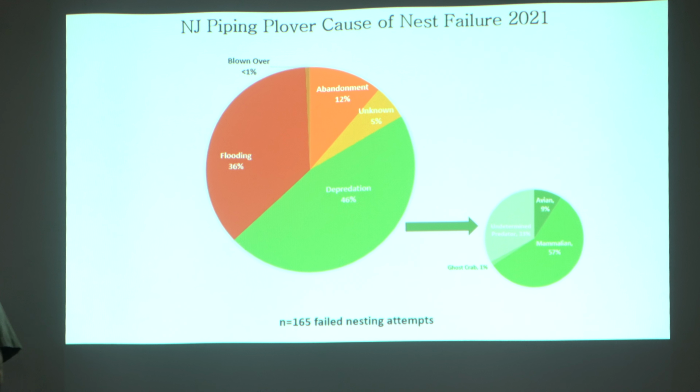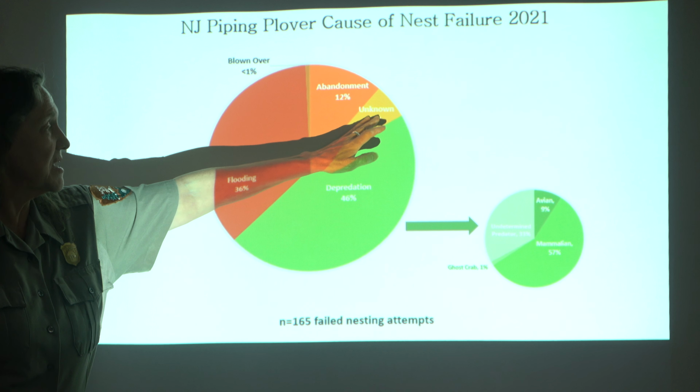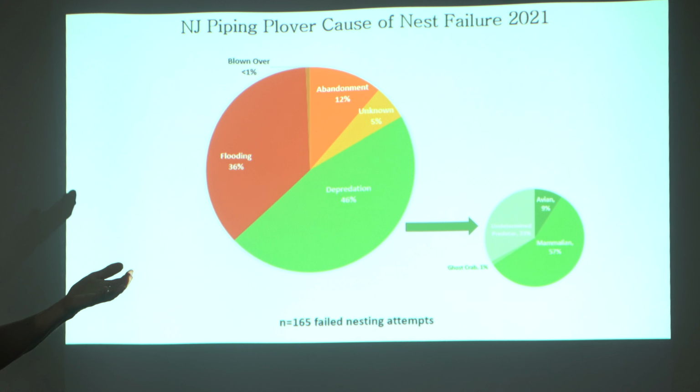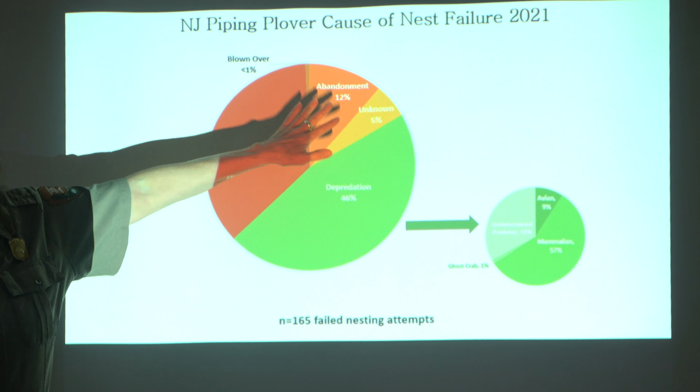Flooding. This morning, maybe we already got some information back about the effect of the storm this weekend, but storms like that are not uncommon in the spring when nesting is happening, and can flood out the nest, or the wind can blow so much that it will actually bury the nest too. Sometimes we just can't determine why it is. Sand blowing over is about 1%, and then abandonment.